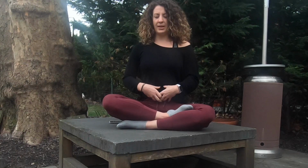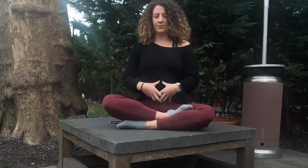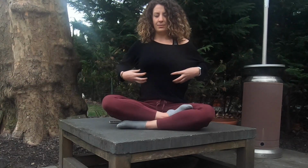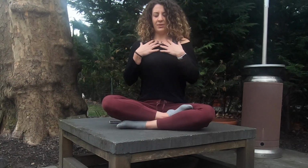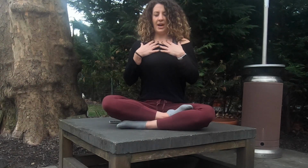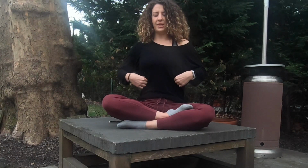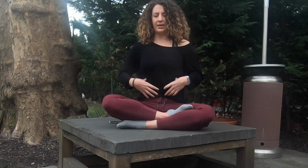Deep breath into the belly first, expanding through the belly. And then into the rib cage, allowing the ribs to expand. And then up into the muscles of the chest. Then exhaling, releasing from the muscles in the chest. And then sides of the ribs and the belly.